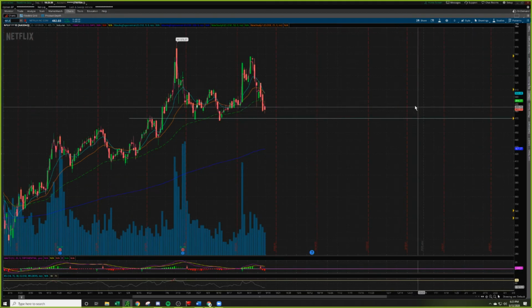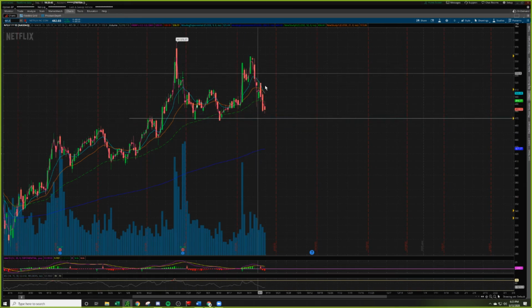Netflix is the last one on the side chart watch for me. The chart looks messy, right? And it's been in a downtrend here. I'm looking for this 470 level to break. Not much to say here other than it's one of the few tickers that isn't still trading over this 50 EMA, right? And so that's kind of a bearish sign.